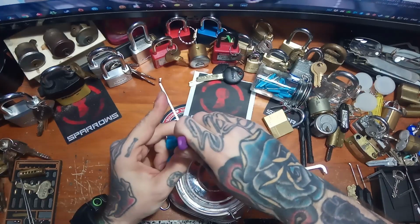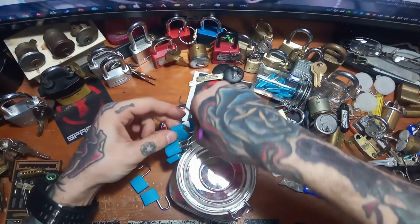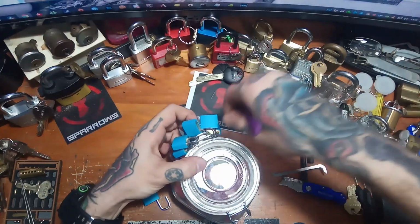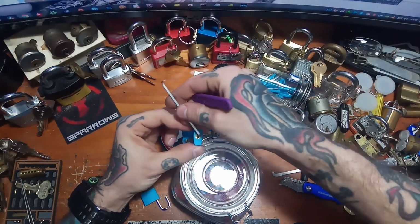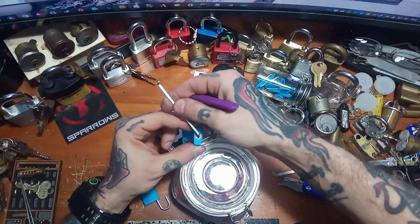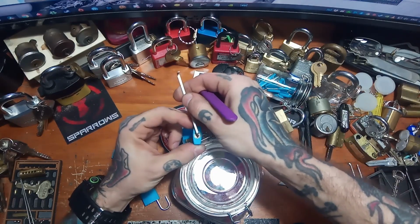I'm almost thinking get the 140 open and get all the keys. Yes! Another one. God, it's pretty impressive that they managed to get all these locks on here. And here I was thinking that I wasn't going to have a picking video. I wasn't going to be picking related. How wrong was I?